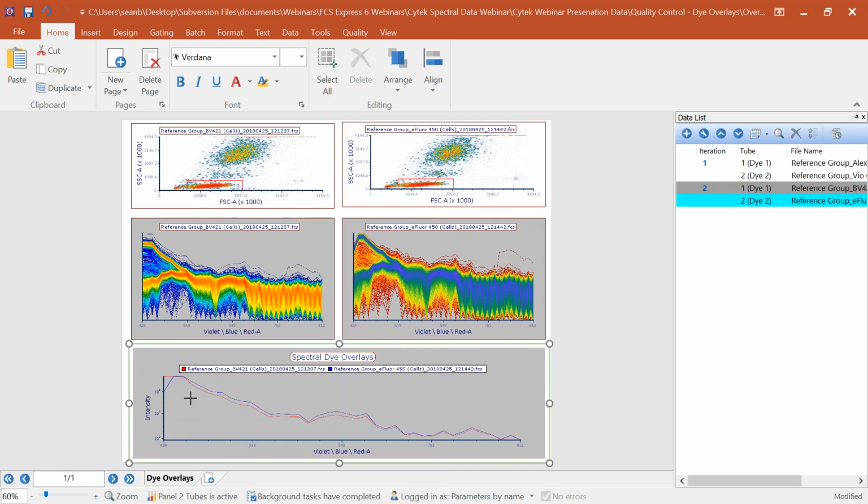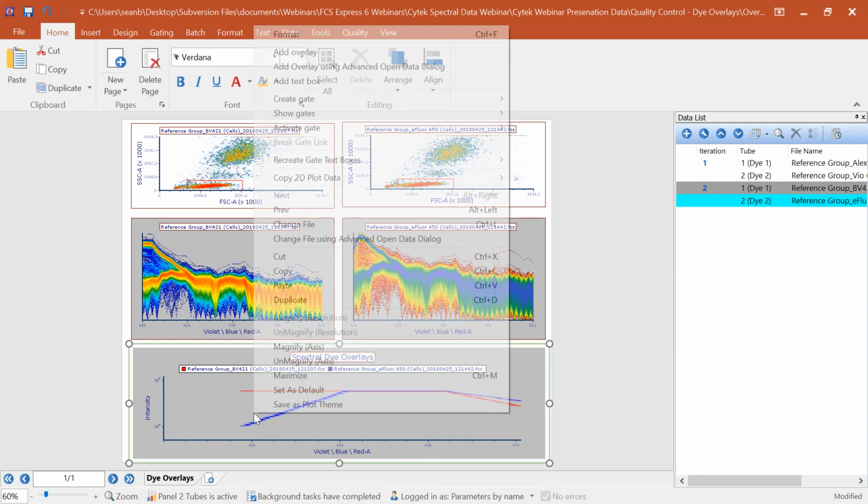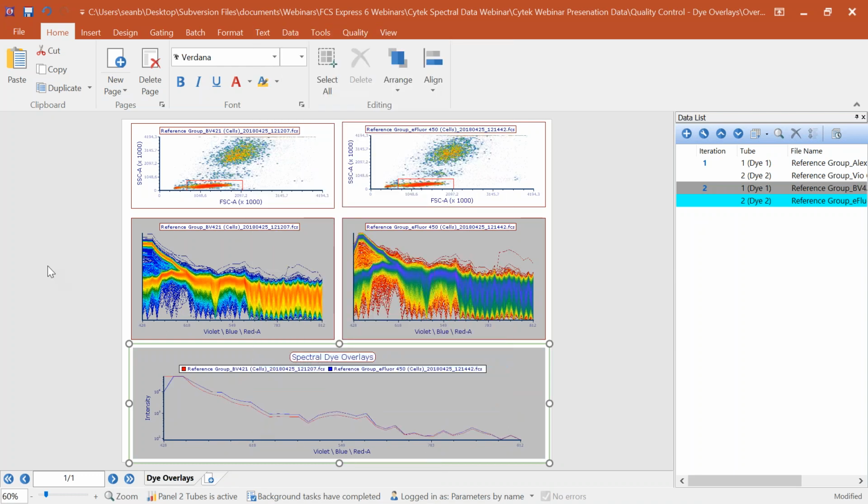We're going to magnify in here and take a look at that on this chart. And this little dip in the blue line for the eFluor 450 is enough differentiation between these two dyes to be able to use them in the same system and in the same panel design. And again, using these spectral plot overlays in FCS Express makes it very easy to make decisions about what you can and cannot use in your panel design.